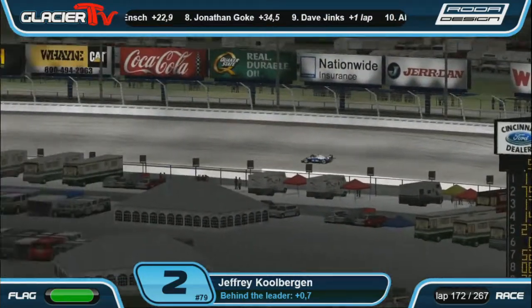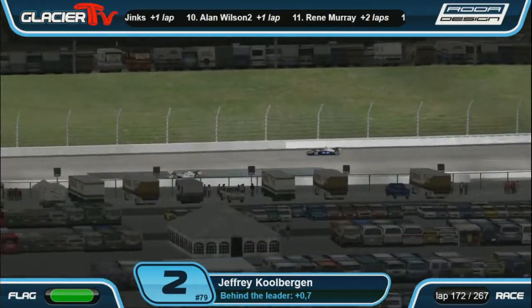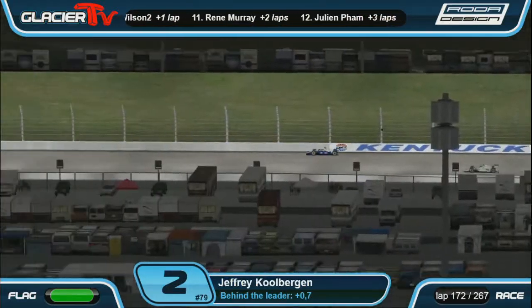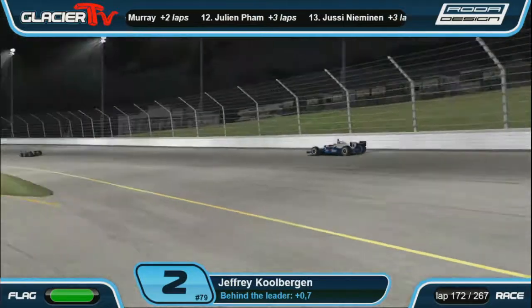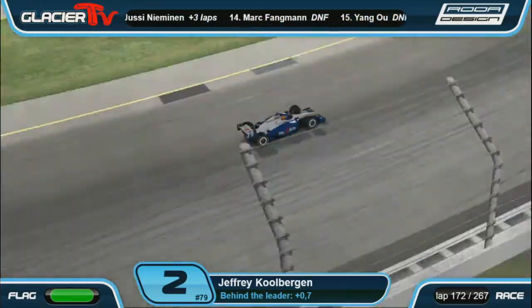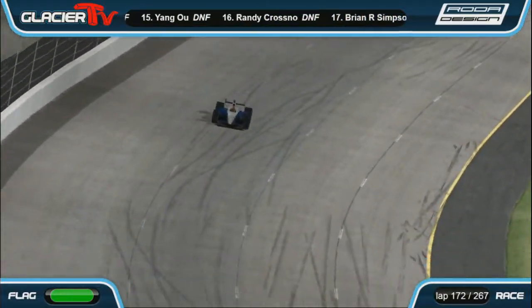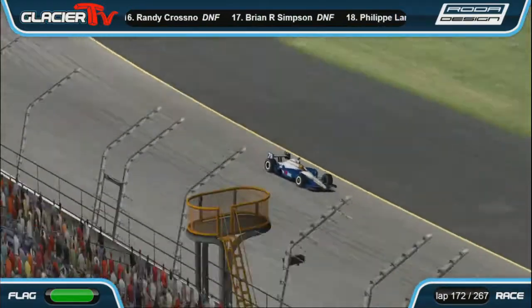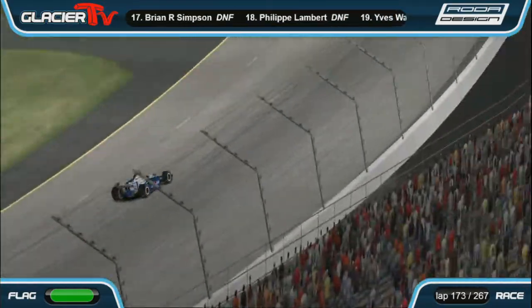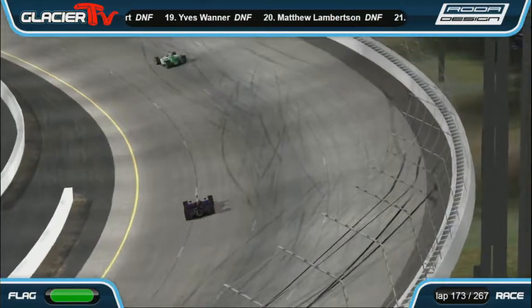Yeah, you know, when they cycled through the pits there, it looks like when they went in, Tim had about a 2-car length lead. It now looks like he's got about a 10 to 12 car length lead over Jeffrey Kohlbergen. And Mark Warmington has everything cycled through. Looks like Mark is about 5.5 seconds back.